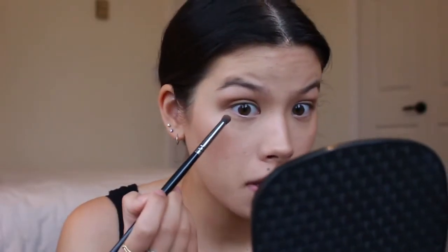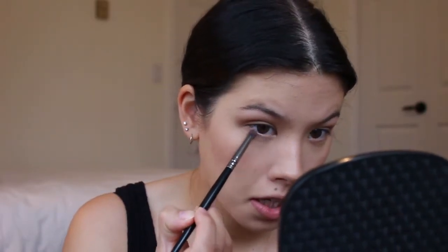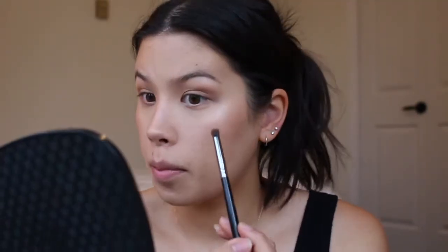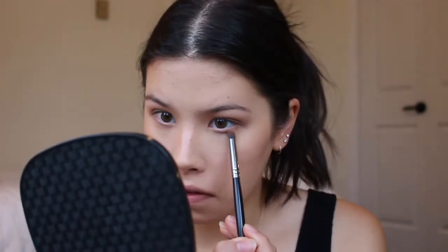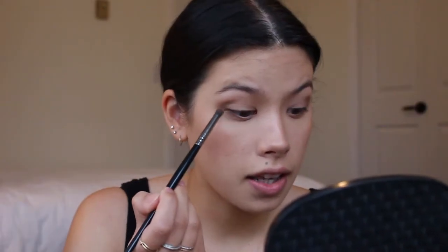And then going in with my pencil brush, you've seen this a billion times. Starting on the outer edge and then bring it to the inner corner. And this is just a good base to do with any eye makeup look, honestly. It just sets you up for success. This makes everything look blended. And I'm just connecting the bottom shadow up to the top to just lift it even more. Basically I'm going to do a wing, but I'm creating the wing with a brush.